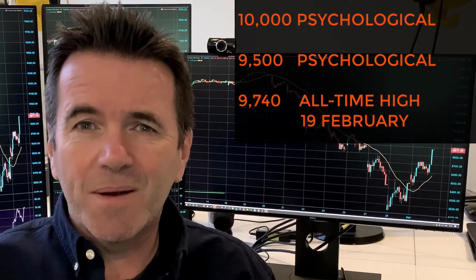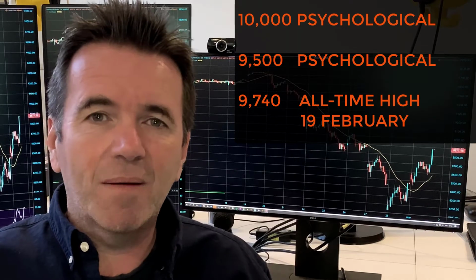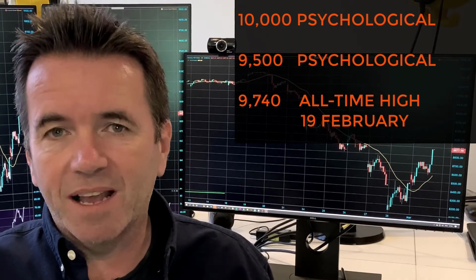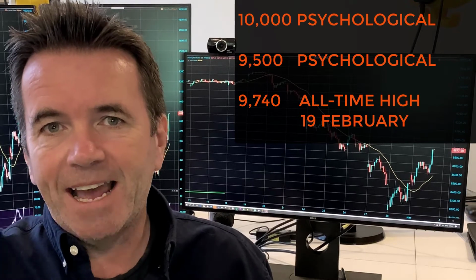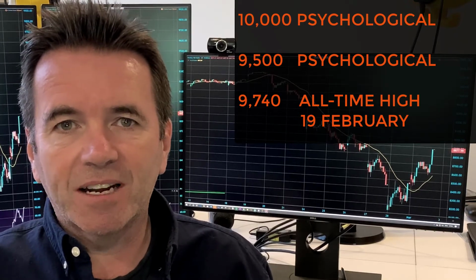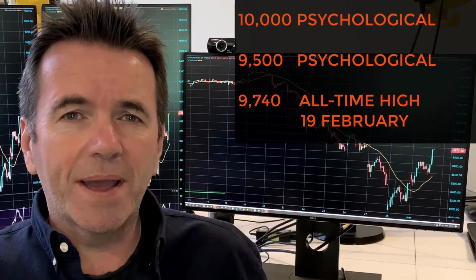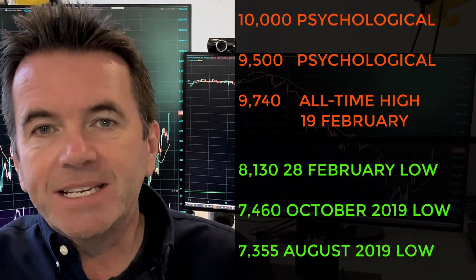Let's take a look at the big levels to watch. The obvious hurdle on the upside, which is a way away from where we are now, is those all-time highs, reached just over a week and a half ago, up at 9,740. After that, we've got various psychological levels. On the downside, again, we've got to go quite a way back. We've got the most immediate low reached so far in this sell-off, 8130.